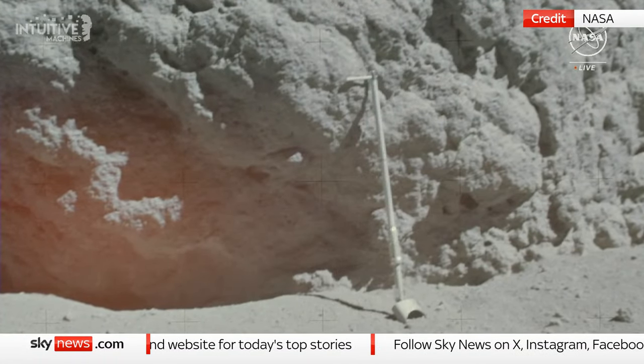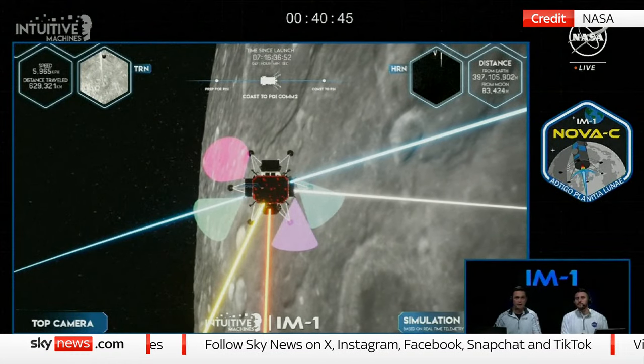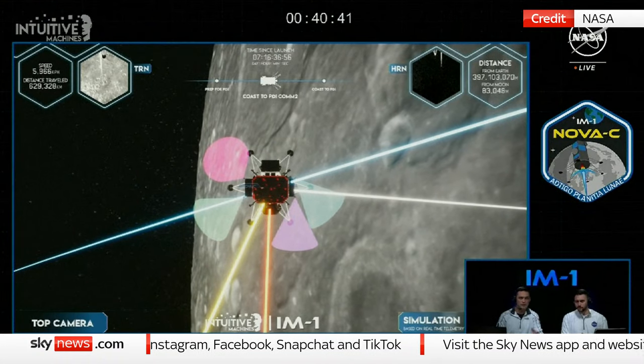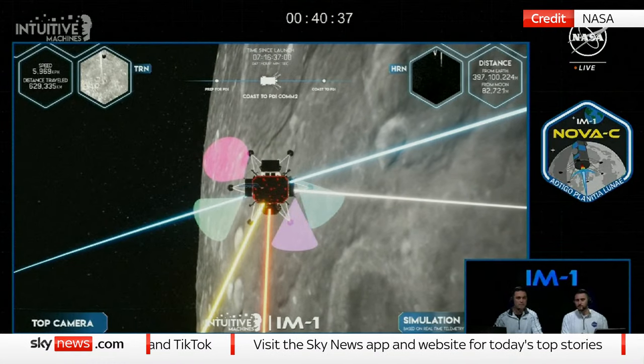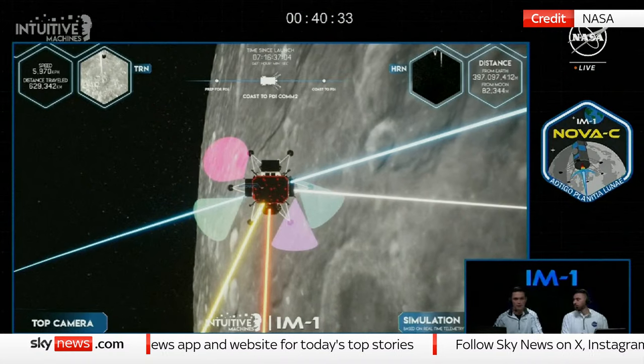It was a lunar mare in the region of the near side of the moon. The decision to move from the original landing site in Oceanus Procellarum was based on the need to learn more about terrain communications near the lunar south pole, which is expected to be made up of some of the best locations for sustained human presence on the moon.